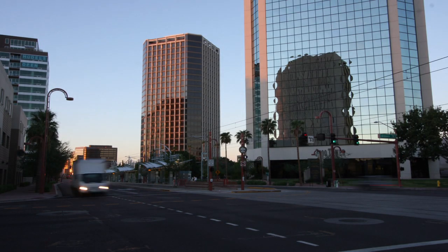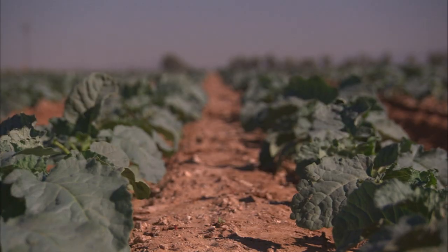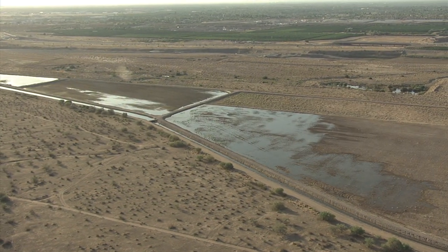Today, about 1/3 of CAP's water is used by cities and industries. Farmers use about 1/4 of the water, and 1/10 goes to Indian communities. The rest of the water, about 1/3, is pumped underground to use in the future.